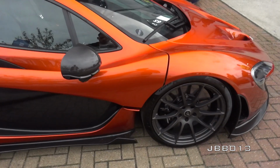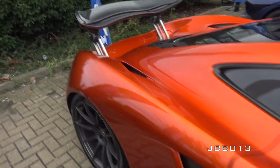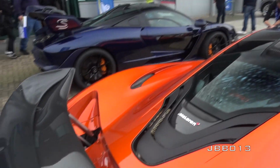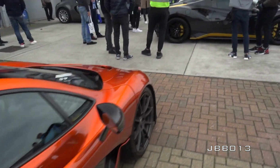So the P1, this is one of the Hypercar Trinity, parked in race mode. And again, one of three. I think everything here is coming in threes. You'll see what I mean in a second. So this is finished in volcano orange, carbon everywhere as standard.